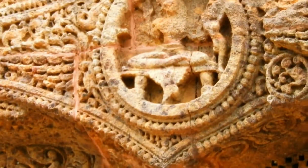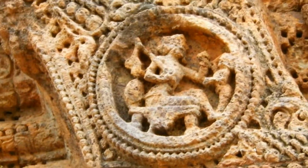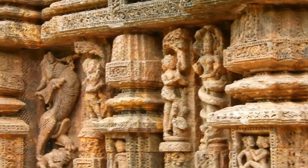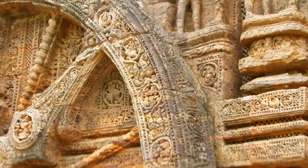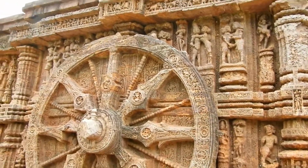The temple that exists today was partially restored by the conservation efforts of British India era archaeological teams. Declared a UNESCO World Heritage Site in 1984, it remains a major pilgrimage site for Hindus who gather here every year for the Chandrabhaga Mela around the month of February.